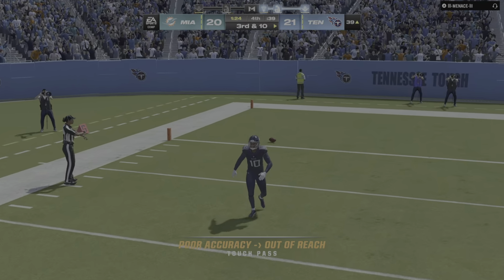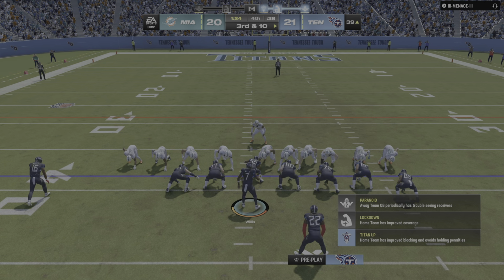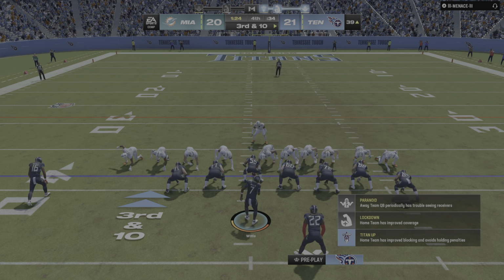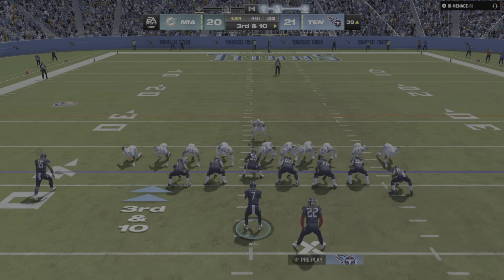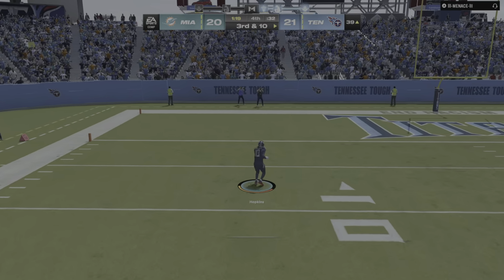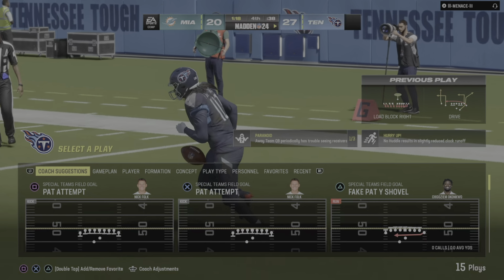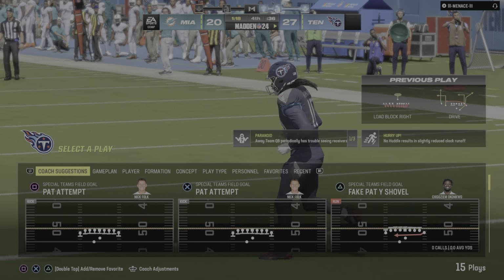Now a deep ball there on second down, but it'll wind up incomplete. Now they face a 3rd and 10 after back-to-back incompletions. Willis, he'll look to throw it. He's got his target. That's complete. Touchdown! DeAndre Hopkins.